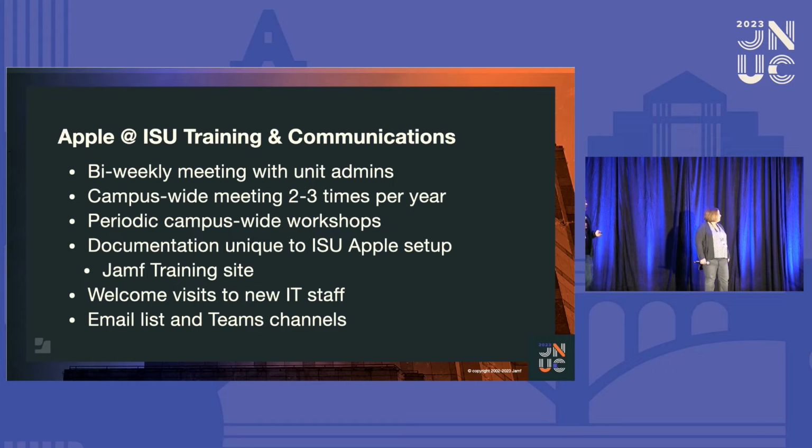We also do welcome visits to our new IT staff. I don't know what everybody else here does in higher ed, and I think we're a little unique in our area, but we try to reach out to everybody within the first couple days or weeks of their employment. Let's sit down with the Jamf enterprise admins, and we're going to spend 2 or 3 hours talking through what we do. Things to watch out for: welcome to Iowa State, here's how we purchase things for your Macs, here's how you're going to get rid of your Macs, here are the unique things, here are the KBs. And then last, of course, we have email lists and Teams channels.